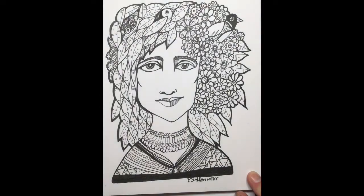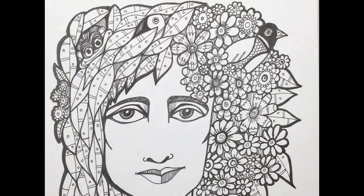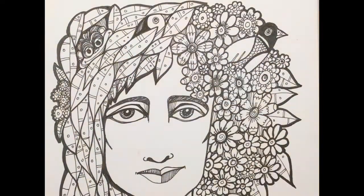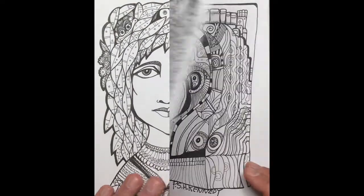Oh, here's another one. And this one is, again, a Mother Nature kind of deal. We got little birds in there. Also, little guy right here, he's sitting inside our little hat there, or feathers, or leaves, or whatever I put in there. Anyways, that little guy is sitting there watching the lady, having a good time. And lots of thick and thin lines, you notice, too. Lots of decoration, lots of movement. That's what I like about my drawing sometimes.